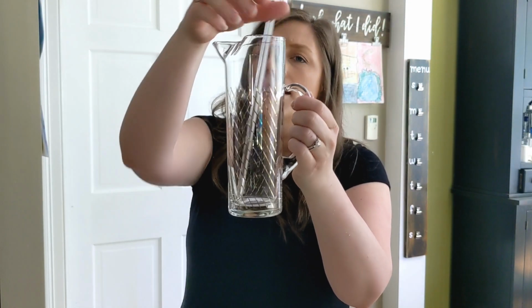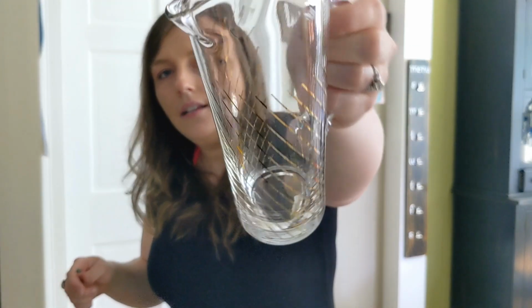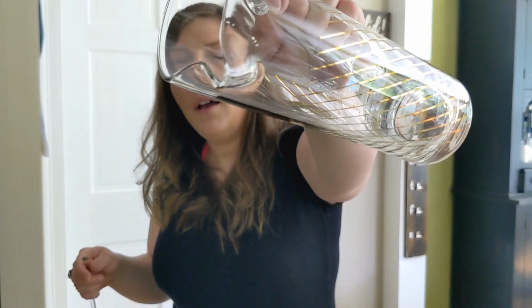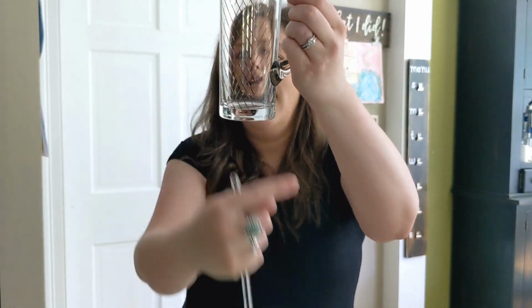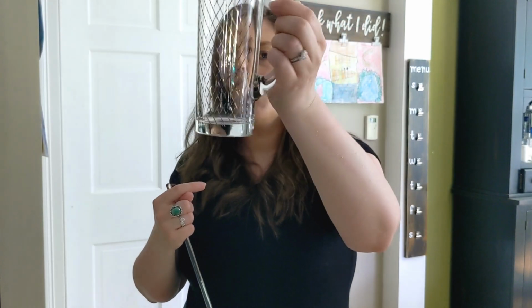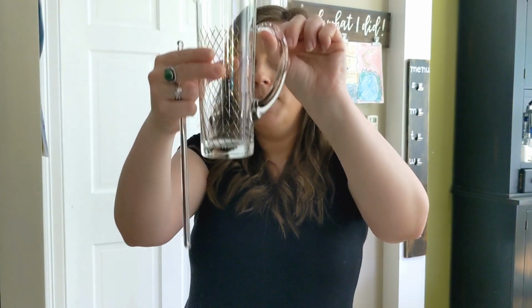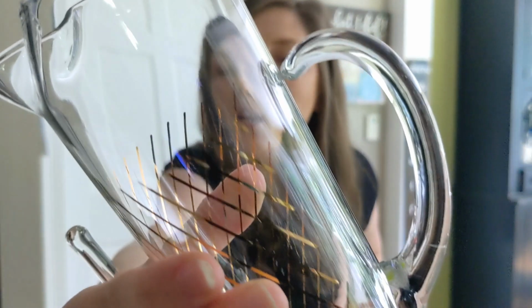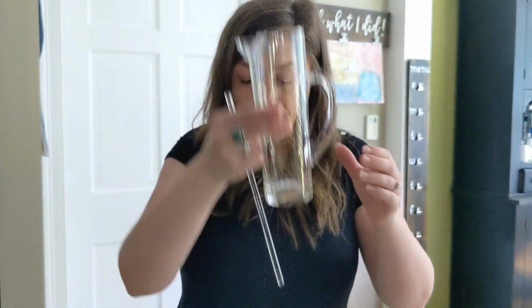This pitcher and little swizzle stick. I love the design of the spout on that pitcher. It's just really different. And it has these bold lines throughout here. Well, I'm looking at it closely because this is a really cool design. I don't know if you'll be able to see it, but it barely touches there. Can you see that? It barely meets right there. It's cool.